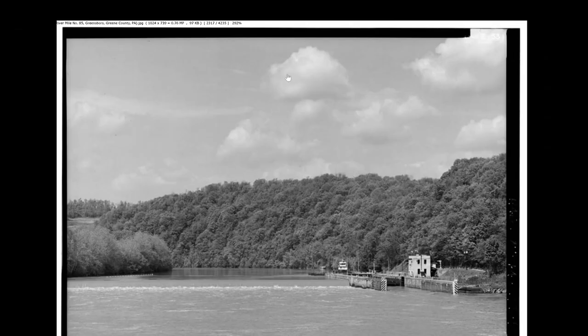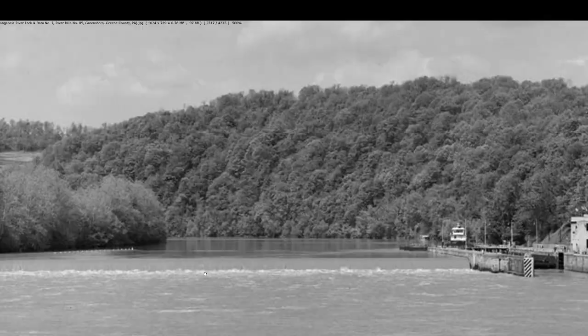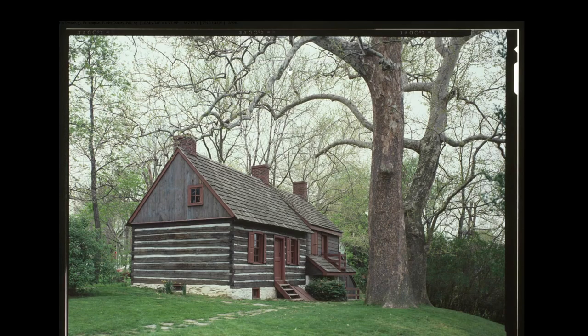Just in case, throwing it out there. This is a lock and dam for the river. The river, which actually is probably a massive canal. But what do I know? Interesting choice. And these are not part of the historical record.